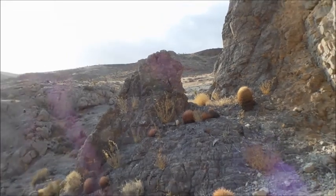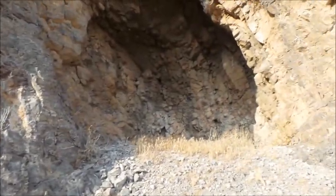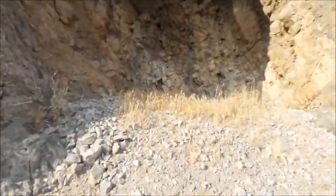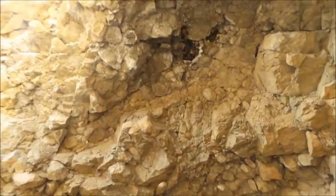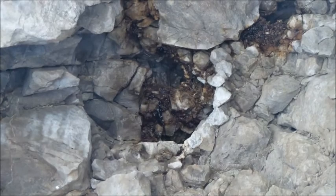Okay, we are at the big O. A little bit of a hike up over the hill. See? A loose rock on the gravel. I've just been up in there. And I think it is, it's a bat. You see it hanging? They sleep upside down.